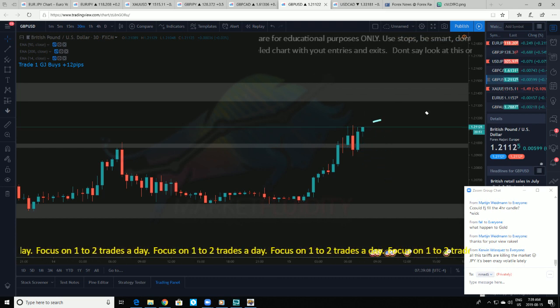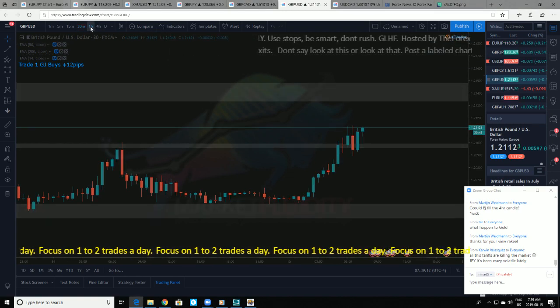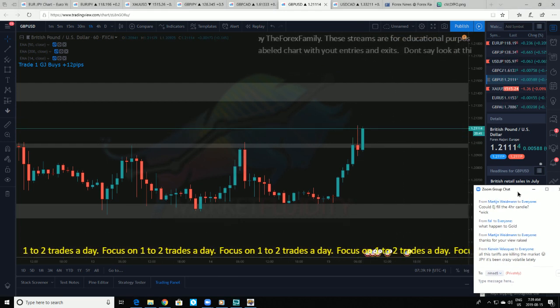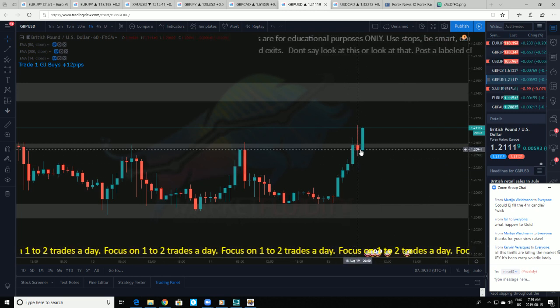So that 1-hour candle, this one, becomes a booby trap candle. That's what I like to call it, the booby trap candle. It makes people think that it's a rejection to go down, so it's like a booby trap.